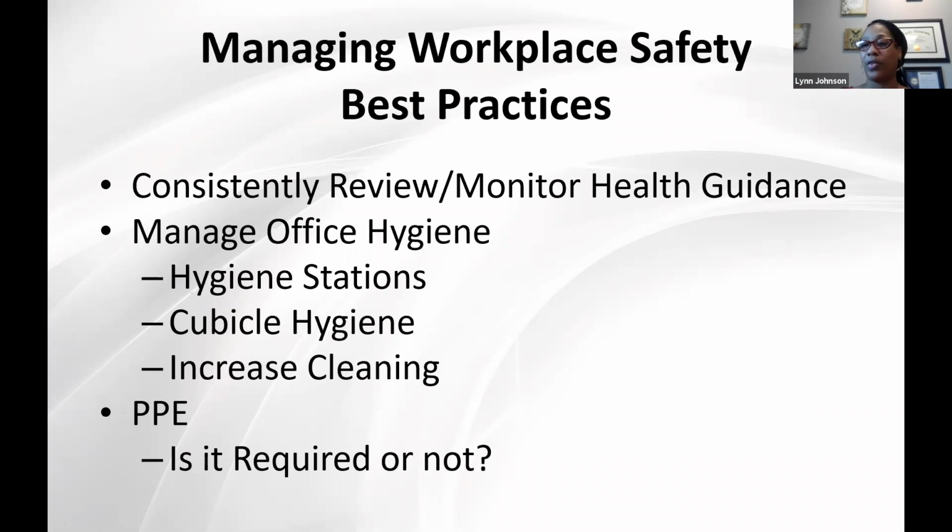And so I listed a couple things here to always keep in mind, like hygiene stations. I'm sure some of you have them or at least plan to have them when you reopen. It's important to keep them stocked. That's the main thing, that when you go to different places, they're not stocked. They might be low or something like that. So you want to make sure that you're always completely stocked.